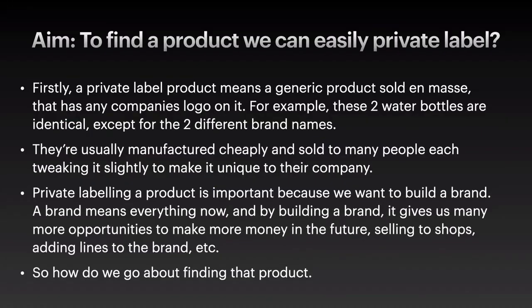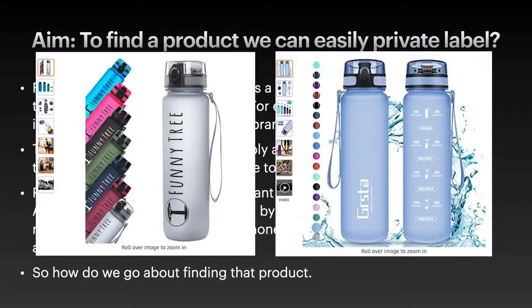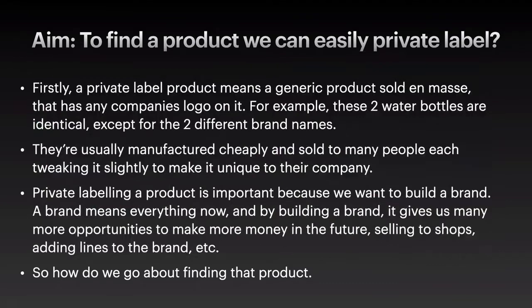Our aim is to find a product that we can easily private label. So firstly, a private label product means a generic product sold en masse that has any company's logo on it. For example, these two water bottles are identical except for the two different brand names. They're usually manufactured cheaply and sold to many people, each tweaking it slightly to make it unique to their company.